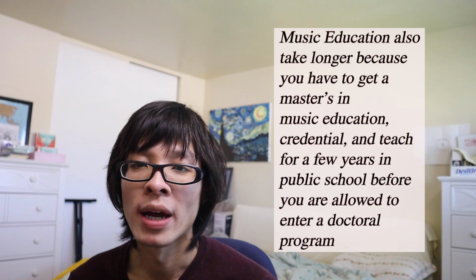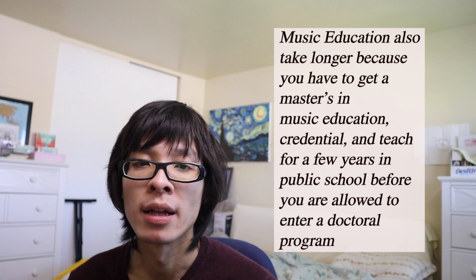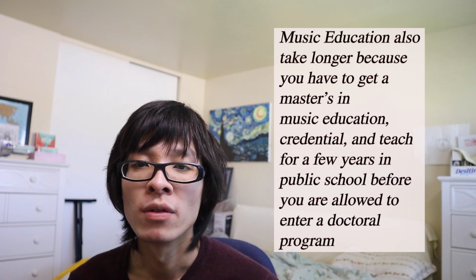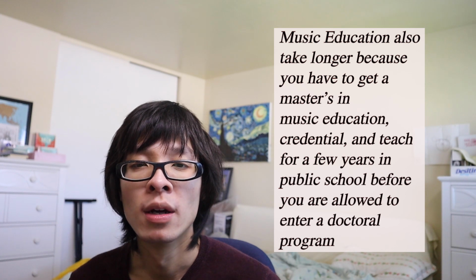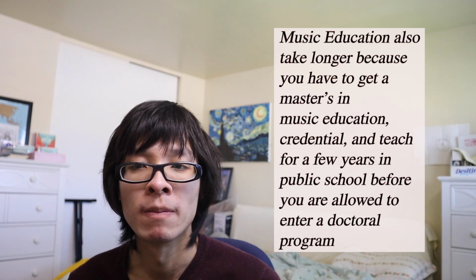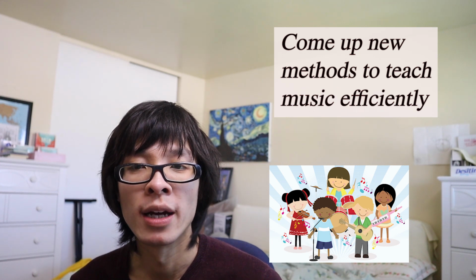Getting a doctoral degree in music education might take even longer as well because after you finish your master's degree and teacher credentials, you have to teach at a public school for a few years before you are allowed to enter a doctoral program in music education. You might be wondering, what does someone who has a doctoral degree in music education do? They do research and create methods to teach music to children in a much more efficient way.